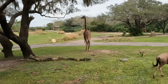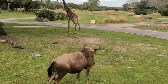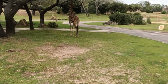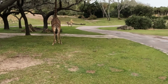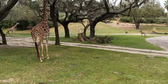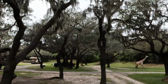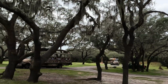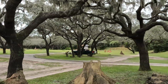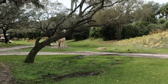He's reaching up. Did he get it? I don't know. Now we're gonna see another Maasai on our left. That is the giraffe really reaching for some leaves today. Great view for you. Go, go, go, go. Oh, he's getting... And then there will be two on our right in just a moment.